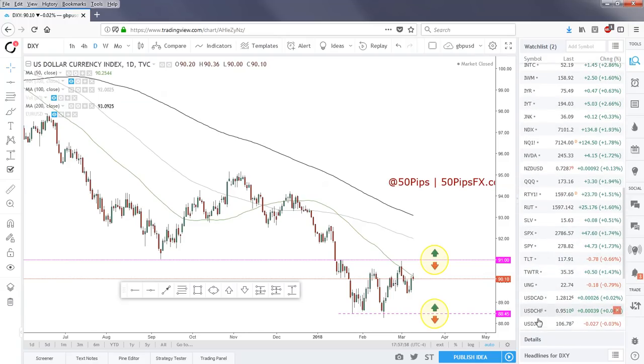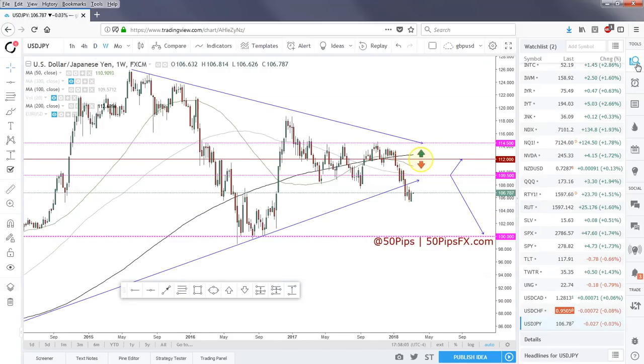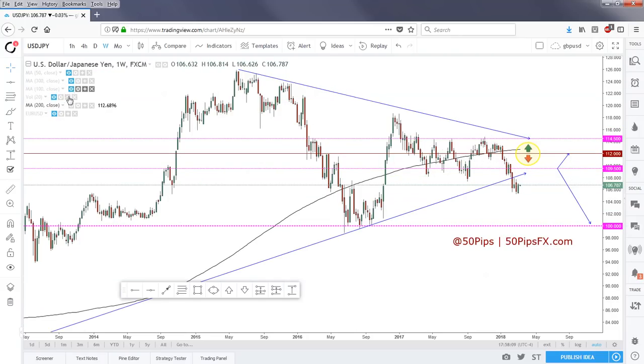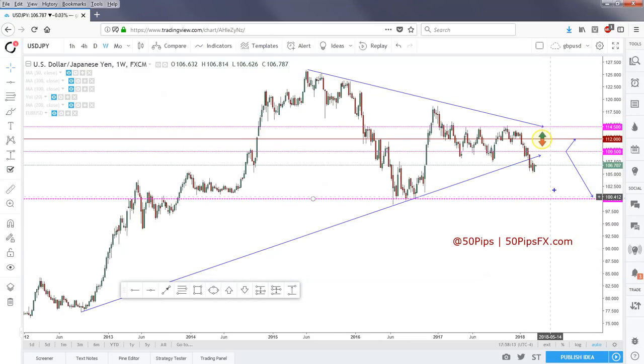And we've been talking about this for a while now. It's just much ado about nothing, right? Look at the weekly on the yen, right? So our base case on the yen hasn't really changed at all. It's that as long as we hold heavy, we hold this break, the potential is for this to unwind all the way back into the 100, right?